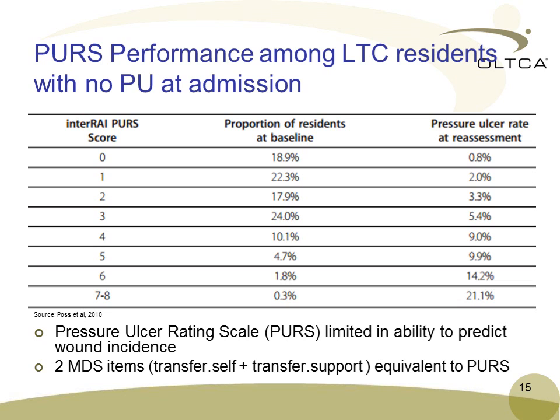A couple of shout outs also. We listed all the important people at the front, but the people that did a lot of the work were at the OLTCA offices. In particular, Tim Cheng and Tommy Wong did a lot of the analysis as well. They're not here to take credit for the work they've done.